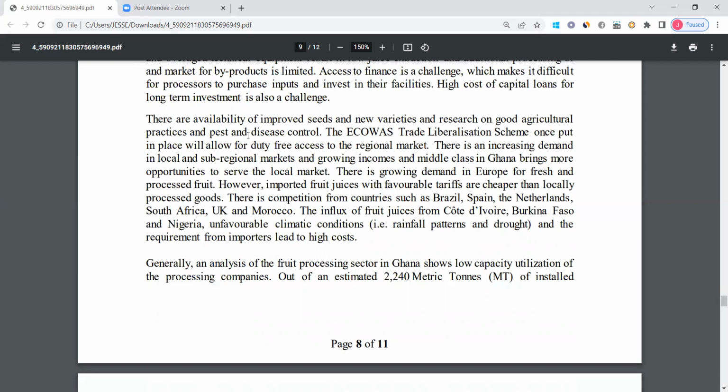So as I was reading it, you can clearly tell that there's an opportunity. There's demand for these fruit products. There's growing demand in Europe for fresh and processed fruits. So you can see clearly that there's a growing demand, which we've talked about in prior episodes.